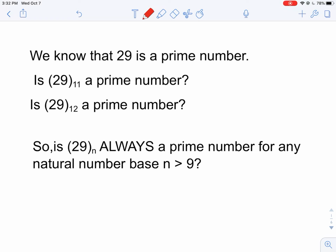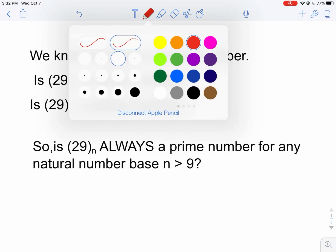So we're going to continue our discussion today of these numbers that are existing in bases other than base 10. So for instance, we know that 29 is a prime number. Of course you do. It just has two factors, 1 and 29. But what about if we had 29 at base 11? Is that a prime number?